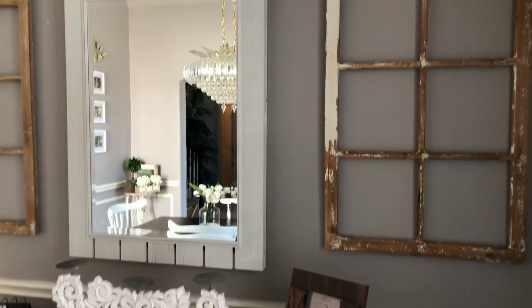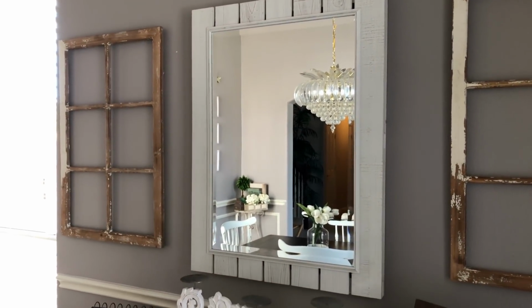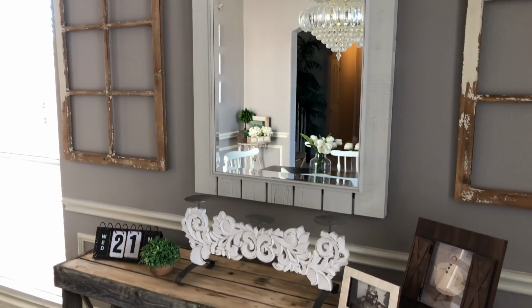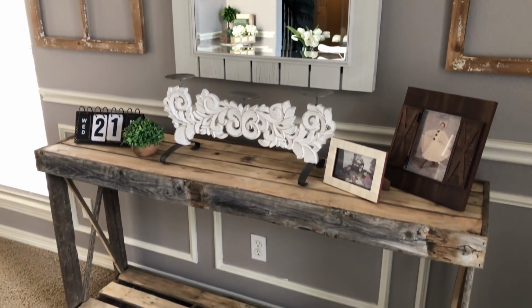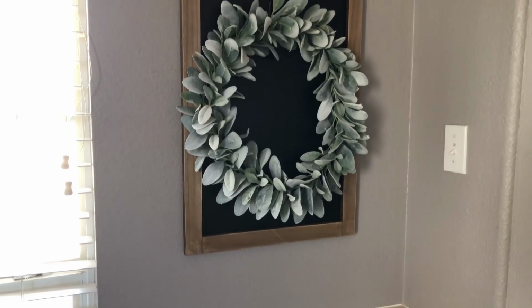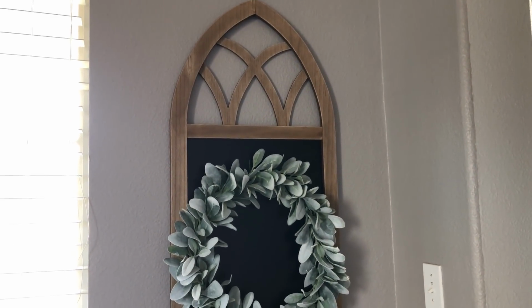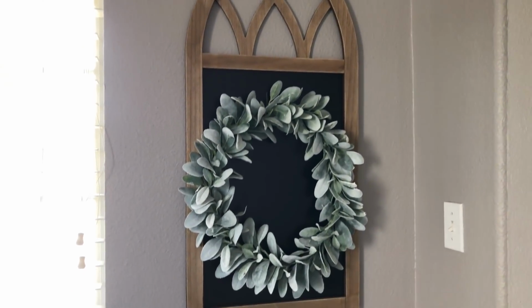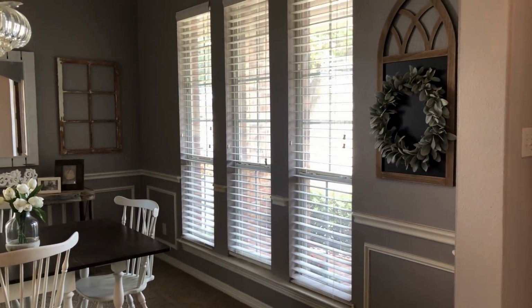And then that white piece that has the candle holders came from Home Goods. It was in a clearance section. I just have to get some candles and put it on there. And then I was missing a little bit of greenery, and I just grabbed that little faux plant from my office. So I tried to repurpose as much as I could. I love this chalkboard, and I added that wreath that you would have seen in the shopping portion of this video. And that is basically it.